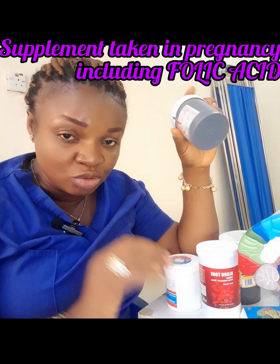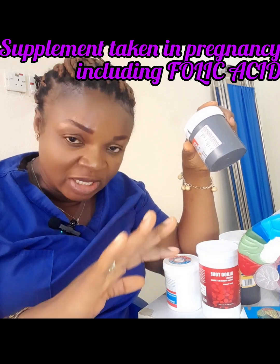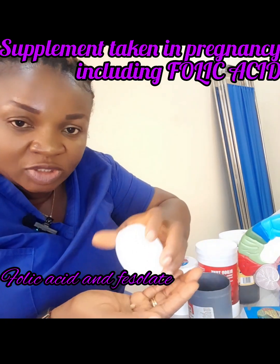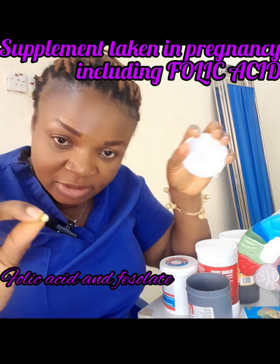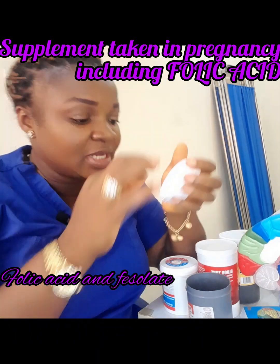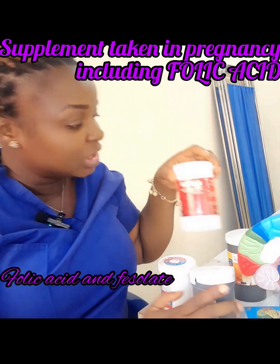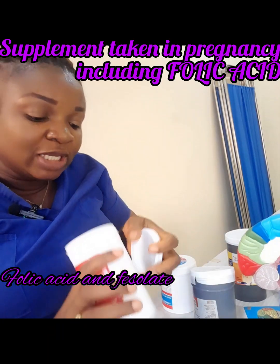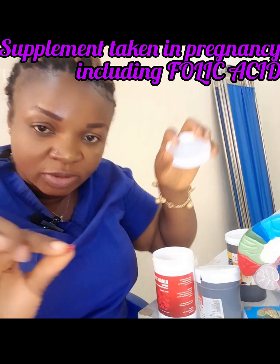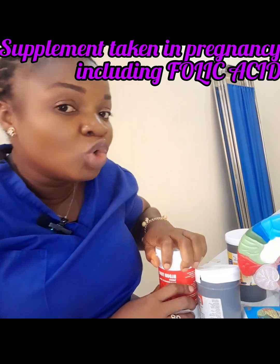However, I want to burst your bubble a little: the main drugs for pregnant women are actually folic acid, this yellow one. Can you see it? Yeah, this is the yellow drug, folic acid. This is actually the drug that is needed in pregnancy, and fesolate. Every other thing that you are receiving is extra, but we have reasons for giving them. Not that if you don't give them, anything will happen. See the red one. This is fesolate. These two are the main drugs required for pregnancy. We'll go through them one after the other.